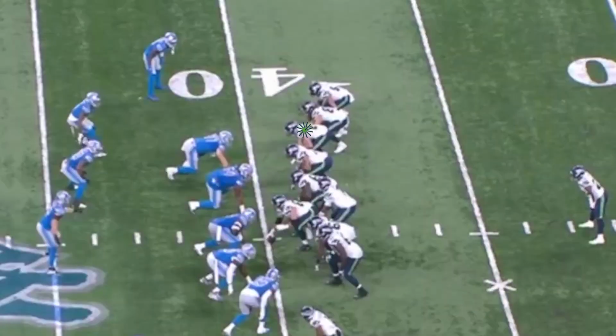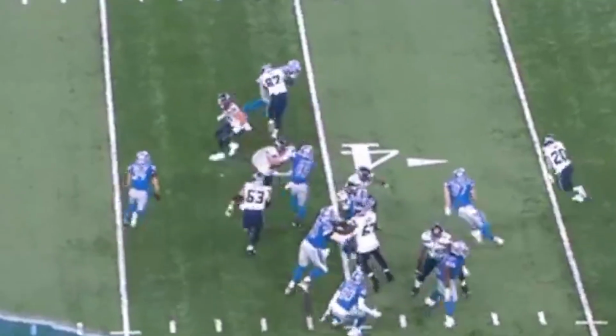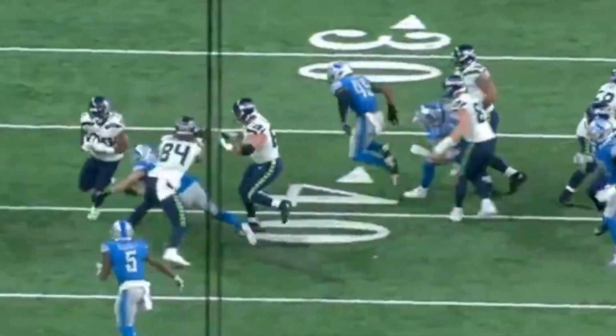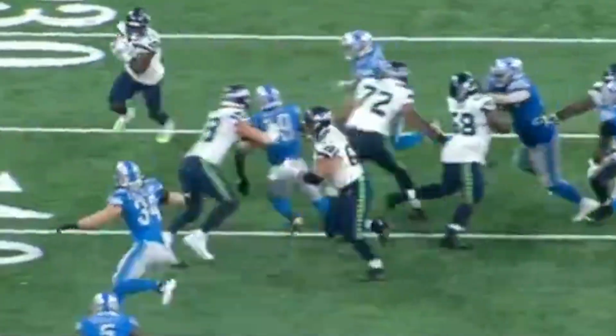The tight ends really take care of business on this play. Noah Fant hits his kick-out block with ease. Will Dissly takes care of the Sam linebacker while also making sure to take care of Lucas's potential Aidan Hutchinson issue by throwing the Sam at Aidan.